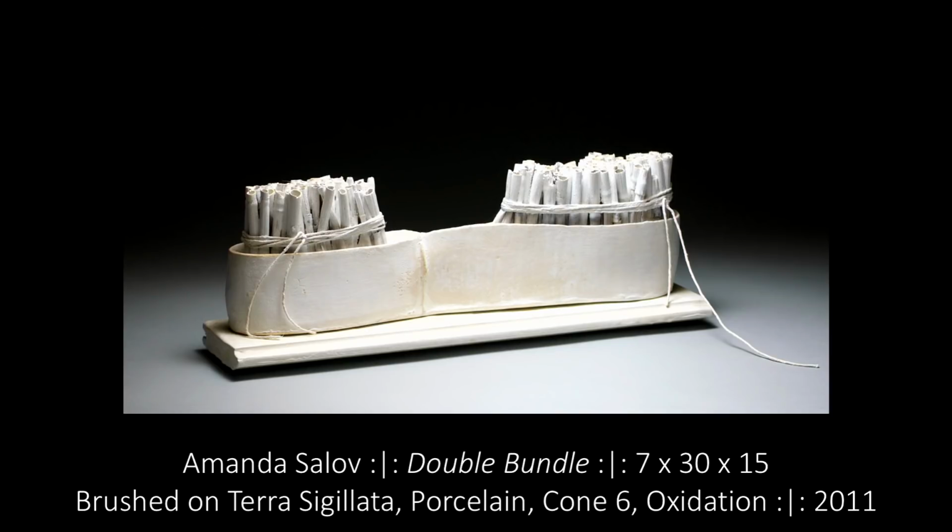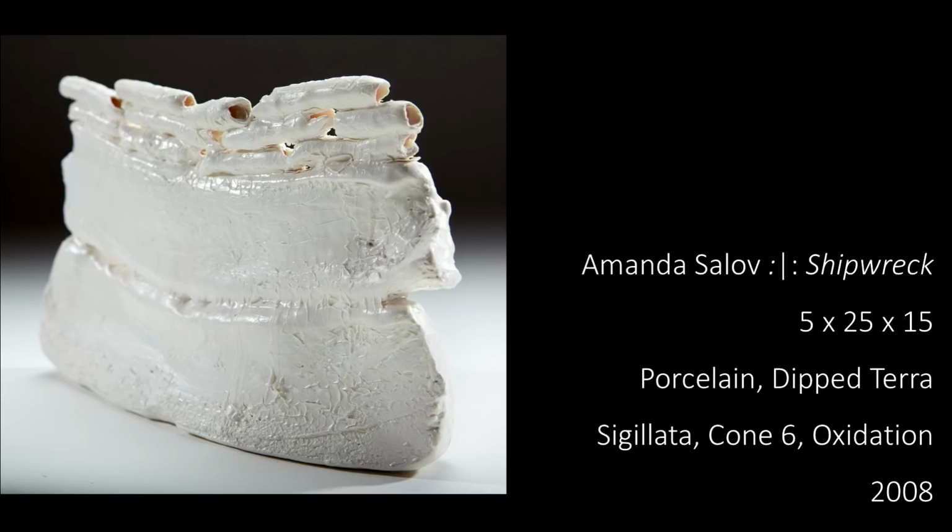Encouraging and enhancing fragility to explore temporal experiences, Amanda Salav uses Terra Sigillata as a means to heighten these sensations within her sculptural works. Working at Cone 6 and with porcelain, Amanda uses Terra Sigillata for its traditional skin-like corporal qualities through the brush application, and she also embraces perceived flaws of the material by dipping the sculptures into a very thick Terra Sigillata, creating a wrinkly, shrinky-like peeling surface.